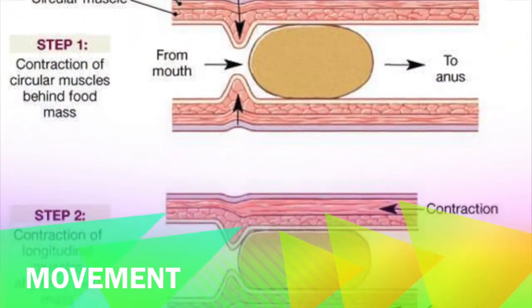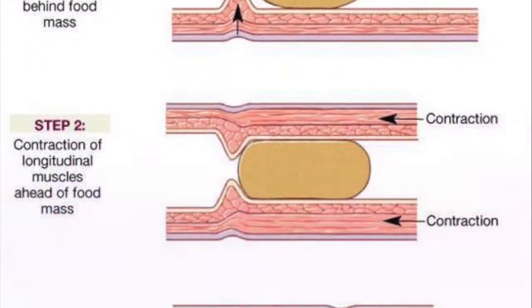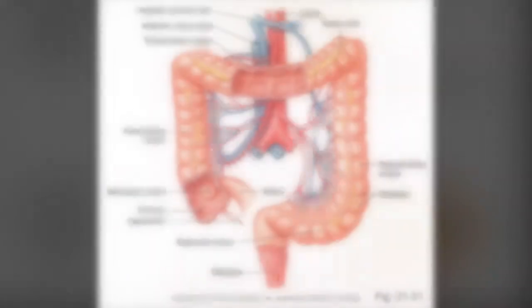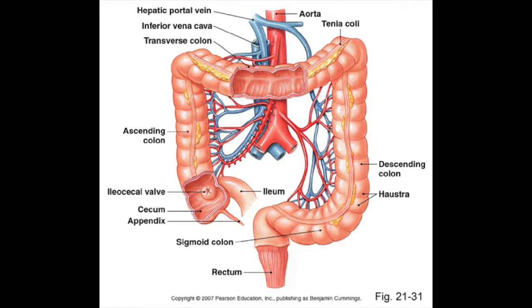Alrighty, thank you, Jamie. Up next, Julia is going to talk to us about how function and structure can help the large intestine carry out 3 necessary life functions: movement, metabolism, and excretion. Movement. The large intestine forms feces by drying out indigestible food. The feces then travels through the ascending colon, transverse colon, descending colon, sigmoid colon, and into the anal cavity by involuntary muscle movements.